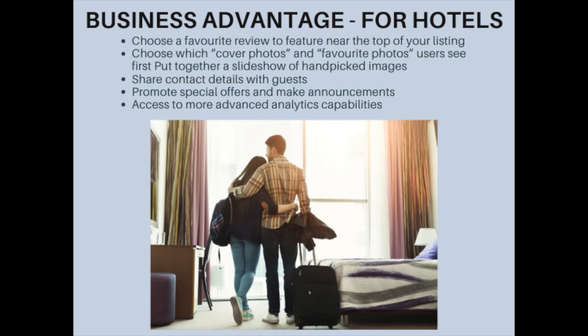You're also provided with an area for your listing where you can share contact details with guests, including your phone number with a click-to-call function from people's mobiles, an email address, and crucially, a link to your property's own website, which is great if you have a book direct strategy in place. They also offer the ability to promote special offers and make announcements. They provide access to advanced analytics capabilities where you can see competitor and user engagement data, such as data on how visitors interact with the information, offers and images on your listing that can help you make it even better.